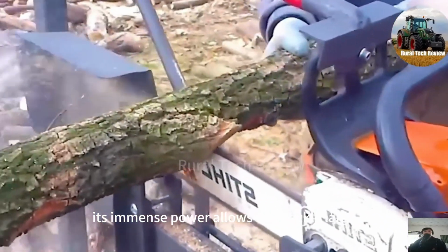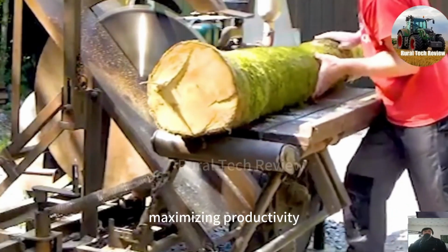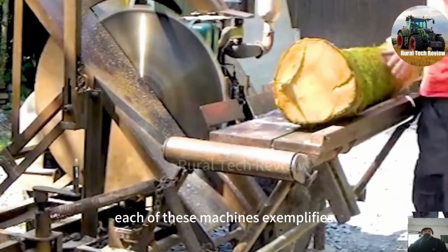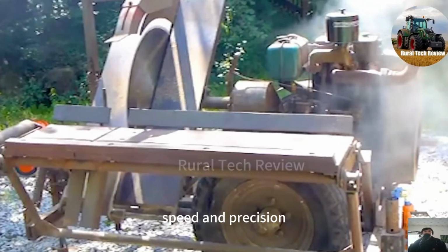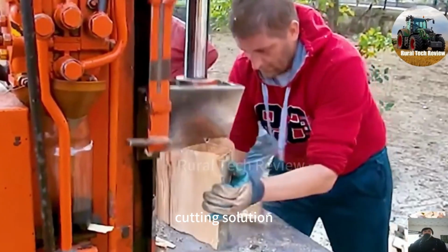Its immense power allows it to tackle large logs effortlessly, maximizing productivity while significantly reducing processing time. Each of these machines exemplifies cutting-edge engineering, transforming the wood-cutting process with power, speed, and precision. Are you searching for a powerful and efficient cutting solution?